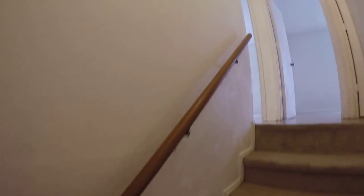Entry, I put a new dome light in. Stairs are fine. No drywall issues. New dome light in the stairs. Probably new plate covers, maybe a new switch there. It's been painted over several times.